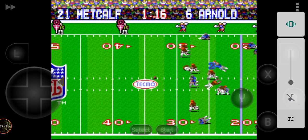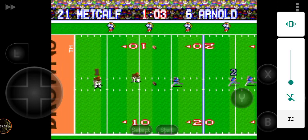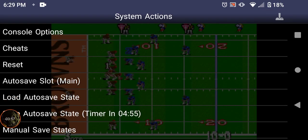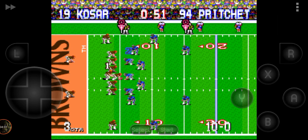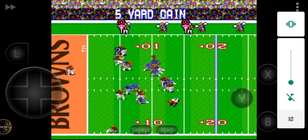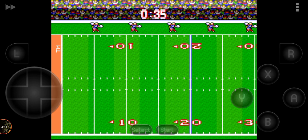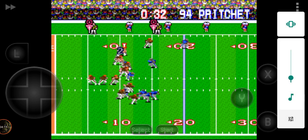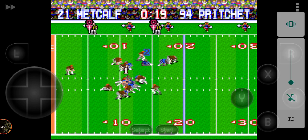Arnold punts it away. It's caught by Metcalf. Gozart steps back. This is off to Metcalf. 5-yard gain. Gozart gives off to Metcalf. 0-yard gain.